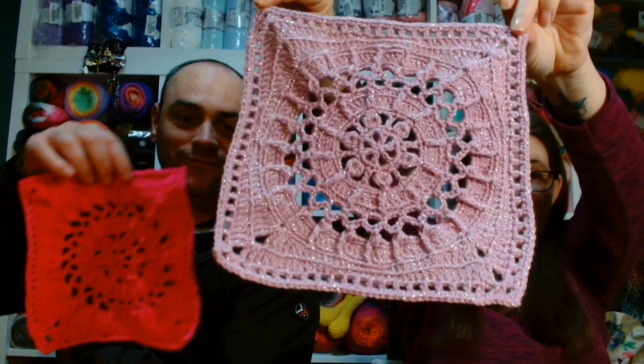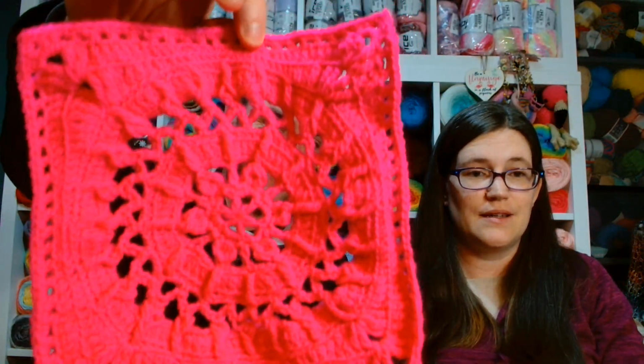One last look at baby wheels from me and Mike. 24 down, 76 to go. When you say it like that, that makes us even more like, oh.